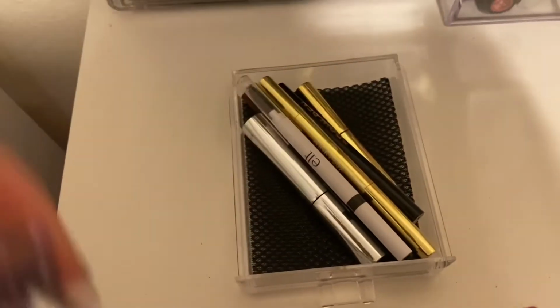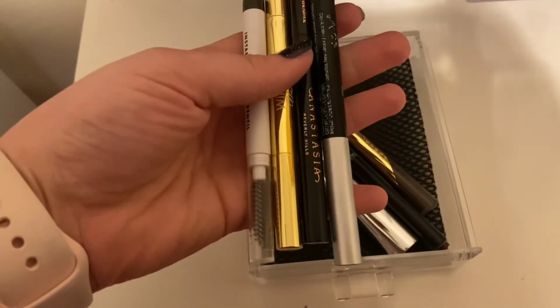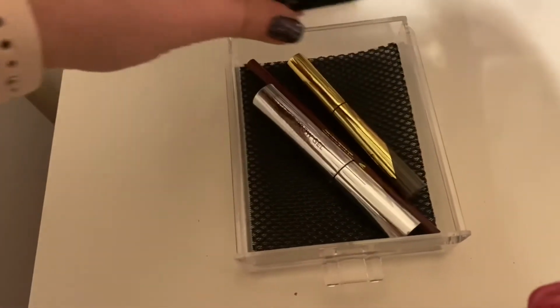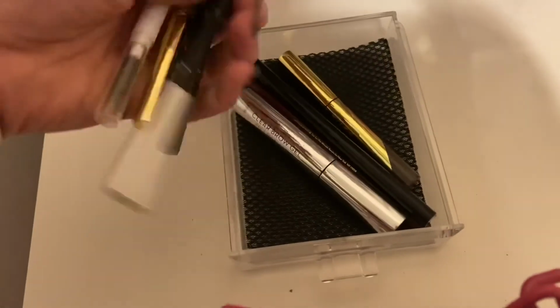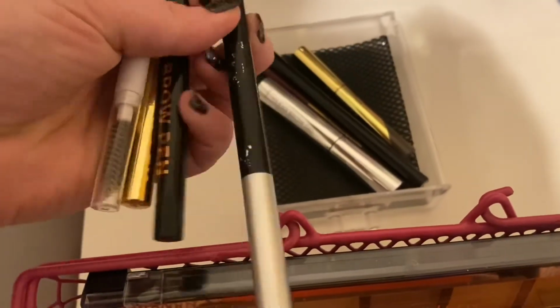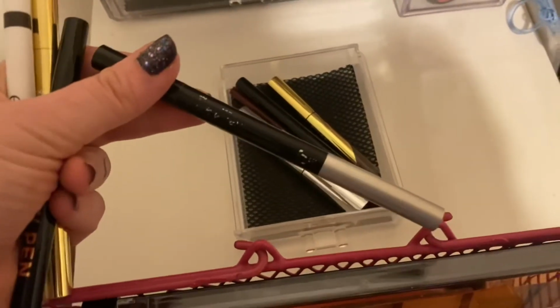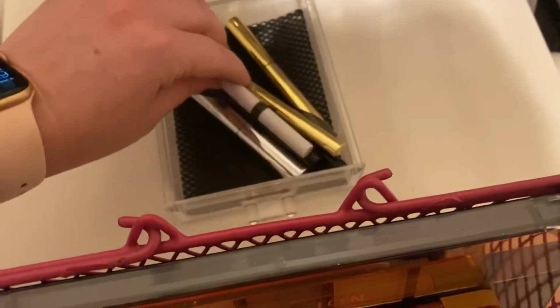Then we have brow products. Of course, I'm gonna do the Gimme Brow from Benefit. And then I'm gonna do, I don't know. We'll do the Scone, this one right here. This is the peanut butter from Scone. You can't see it, all the writing has come off because that's how much I've used it.